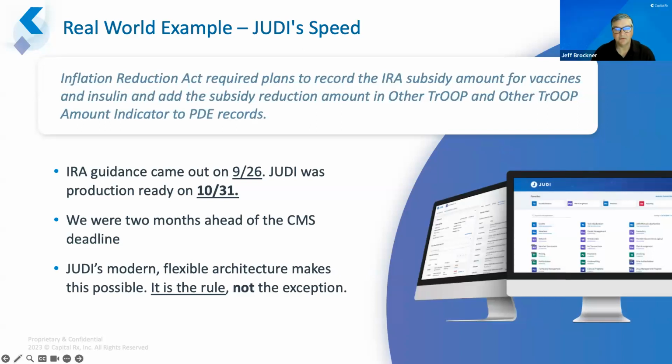Jeff, I'll turn it over to you. Thank you, Jillian. So even though Judi is complex and comprehensive software, and Jillian did a nice job describing some of those things that we can do in Judi very easily, I really like the speed of our organization here as well. And here's an example of our readiness and our software development speed.